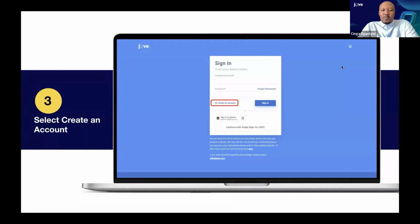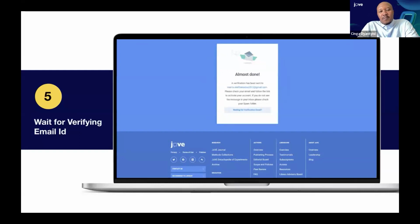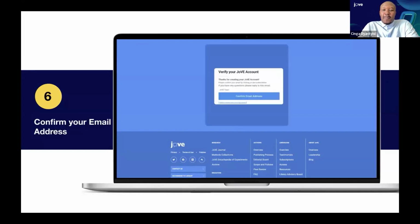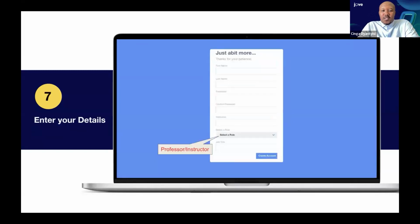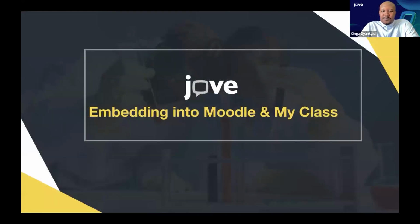It will bring you to this page where you will create an account. You'll click on create an account. You'll enter your institutional email address, and it'll give you access that your university holds. And then you'll get a verification email in your university institutional inbox. If you click on that to confirm your email address, it'll bring you to this page where you will fill out your information, and you'll select your role as a professor instructor. And then you click on create an account. And after that short and simple process, you would have created your JoVE account.